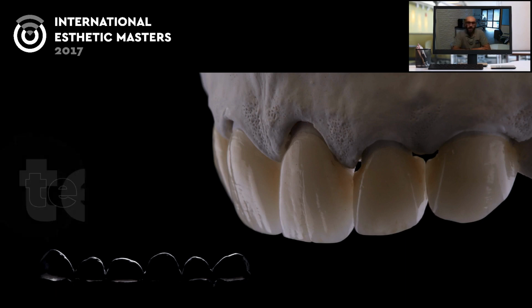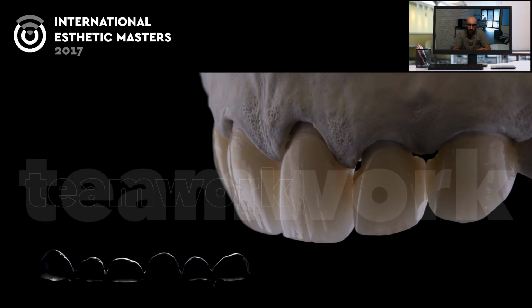in my opinion, the most important thing is teamwork, because I cannot do a good veneer if the prep is not good, and the prep is very, very important for the veneer. The impression is important at the same time. I need a very clear and good impression to do a good veneer. And also, when I have finished my veneer and deliver it to my client, I want to be sure that they hold my veneer in their hands in the right way, and that they bond it in the right way. This is most important.